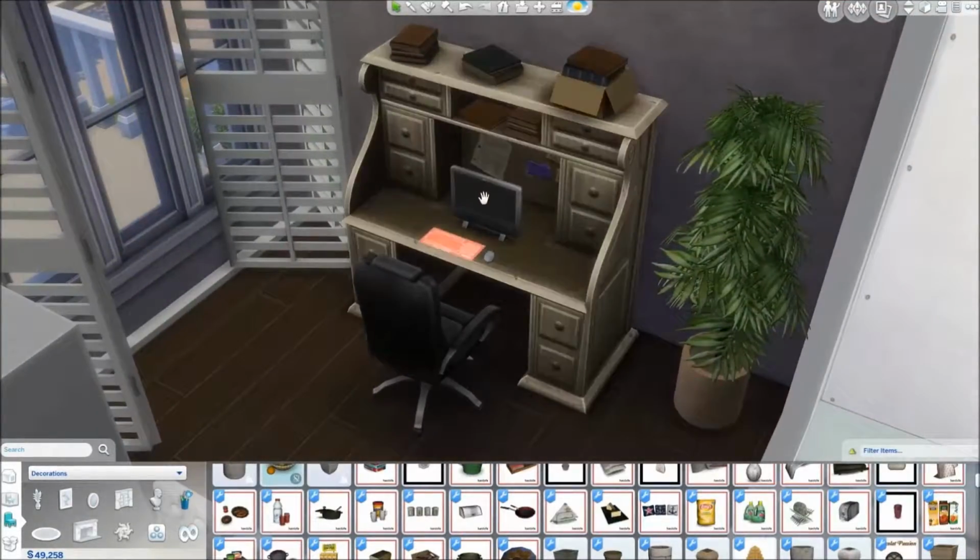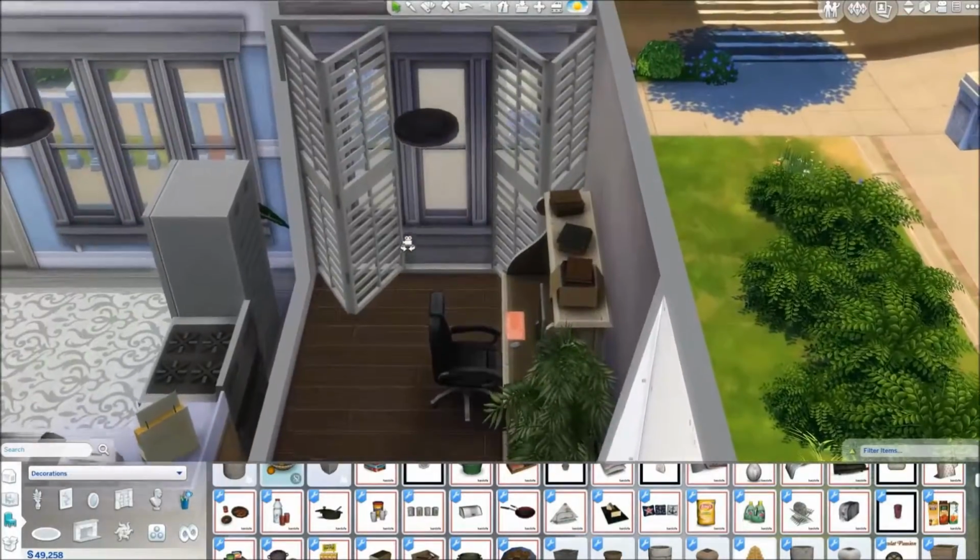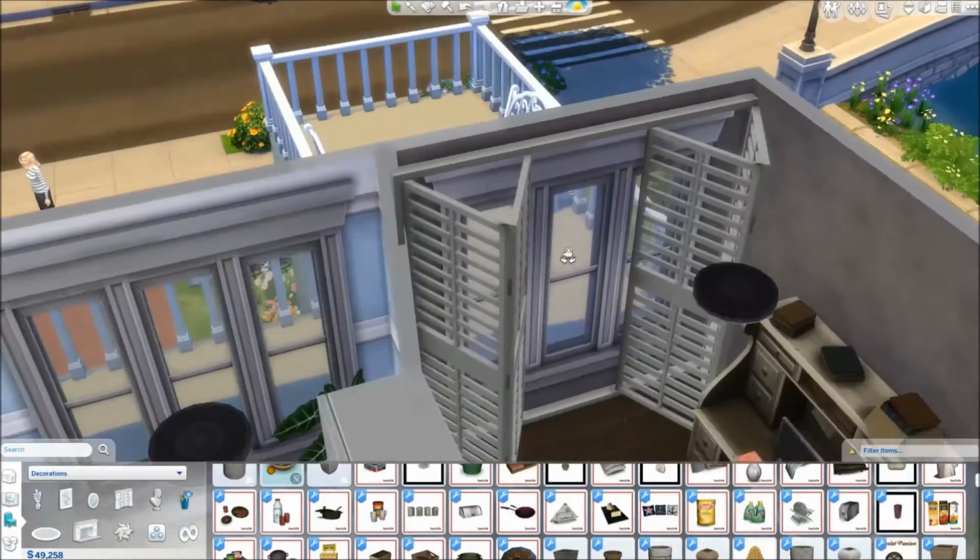So, they have a computer. They have all these drawers. She's just really, really organized, okay? If you were very organized, you could probably get away with this small of an office, but me personally, no. I'd need an entire wall of just nothing but filing cabinets because you've got to keep your tax returns and all that crap when you're running a business, or you'll get audited.